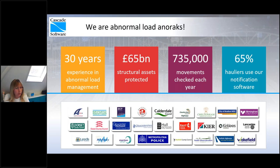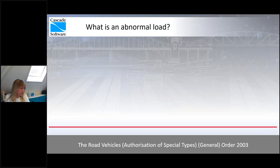Now, this has actually got quite a link into Leslie's presentation in terms of bridge strikes, but also what we're protecting is gross vehicle weights and axle weights going over those structures. 65% of hauliers actually use our software to submit abnormal load notifications to police authorities and structure owning authorities. So, what is an abnormal load?